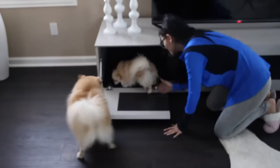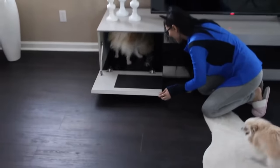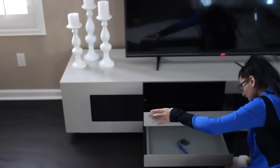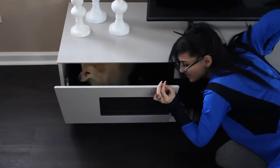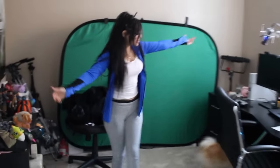You wanna go in here? Go in there, Cass. Yeah! Uh-oh, where are you? Oh, it's separated. Hi, I'm just checking on you. Do you like it in there? Next time you do pee-pee in the house, you're going in here. Just kidding. Come in.